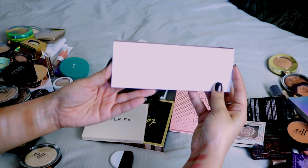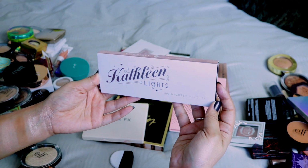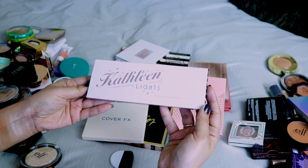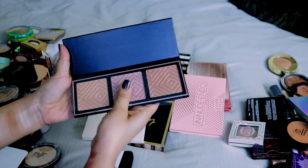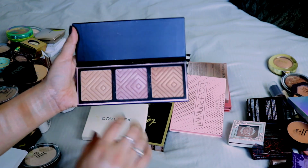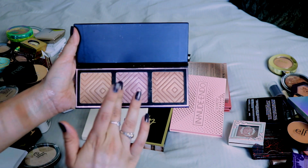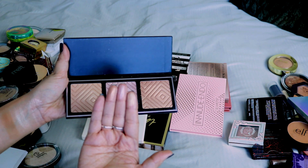Then here we have this Makeup Geek, what's it called? Highlighting palette, and it was in collaboration with Kathleen Lights. This is what the inside looks like. I'm kind of intrigued by this just because she's so light skinned, so I don't know why she created such deep tones for highlight.